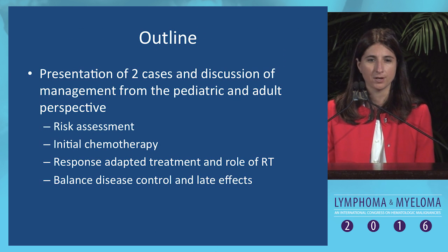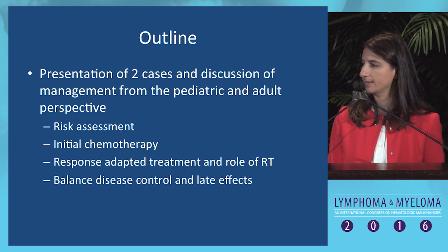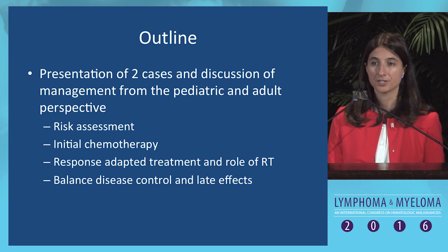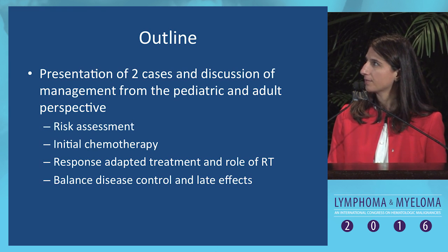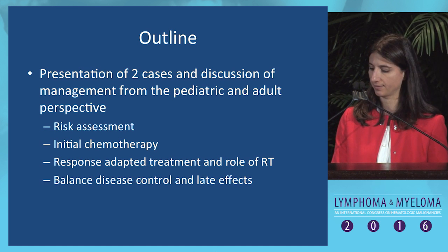So I've outlined the talk today in the form of two case presentations. I'll present these two cases and then discuss management of them, including both the pediatric and adult perspective, discussing risk assessment, initial chemotherapy options, the use of response-adapted treatment, and the role of radiation, and with all of this keeping in mind the important balance between disease control and late effects.